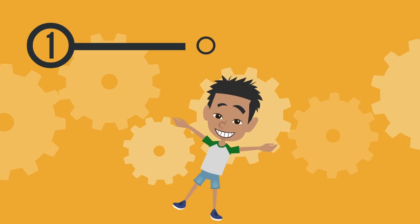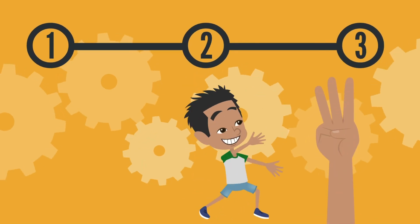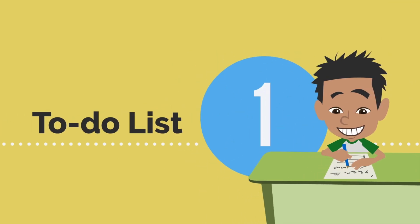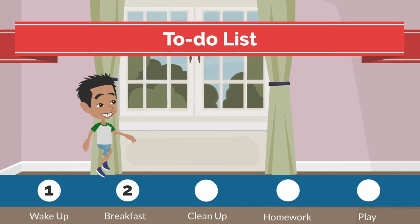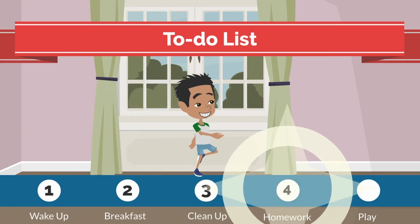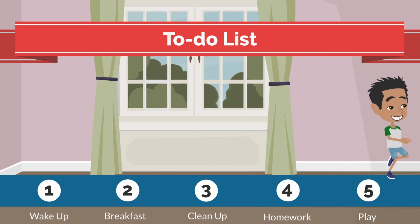There are 3 easy steps to productive planning. Only 3. First, make a complete to-do list. Write out everything you want to do for the day. That way you can prioritize each item by its importance or urgency.